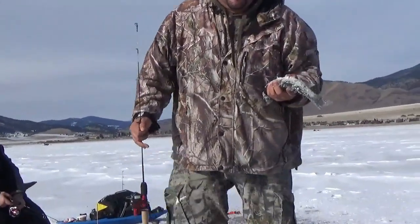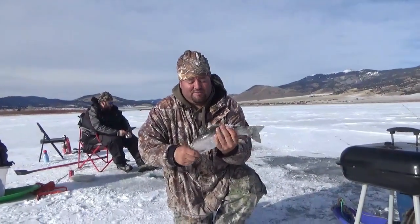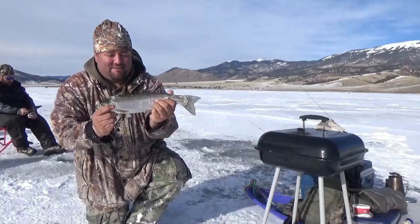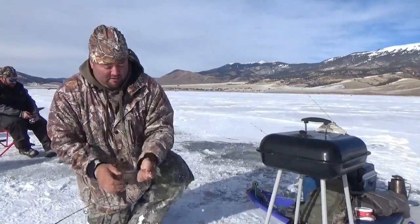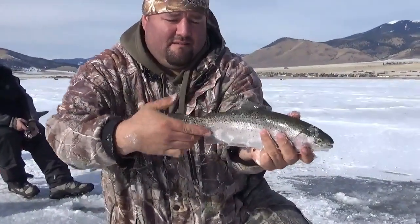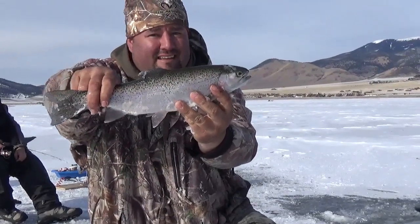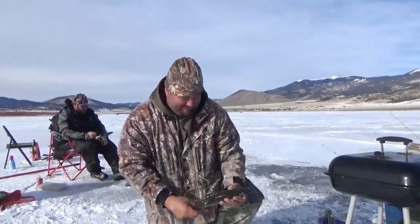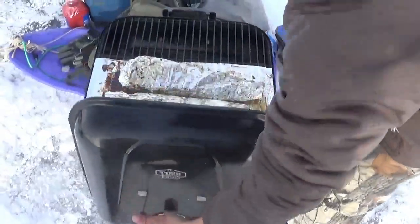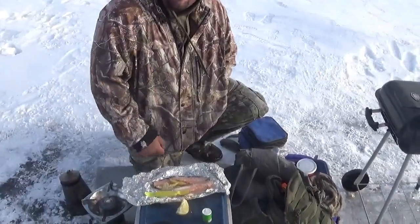I'm really happy to catch this fish because we are cooking this fish as we catch them. We got two on the grill. There's three of us, so we needed that third one. What a beautiful trout. Real pretty. Here he is. Great fish. He's gonna taste fantastic. Let's get the next fish out. So good. And I couldn't ask for anything better.